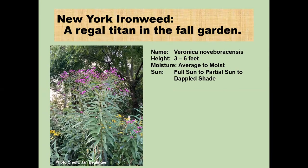New York ironweed. So I think the title says it all. It is a regal titan in a fall garden. It is so striking. It's three to six feet, and it does well in all kinds of sun exposure, from full to partial to dappled. And it is something that if you have a lot of space, you really should consider.